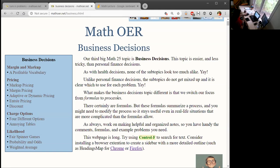Instead, there's usually a process that might involve a formula, but we're deciding how to price things or what kind of charge option plan to use or something. And so it's kind of a more honest word problem. Trying to figure out what's happening is the issue, not which of these formulas that looks too much like each other is the one to use.